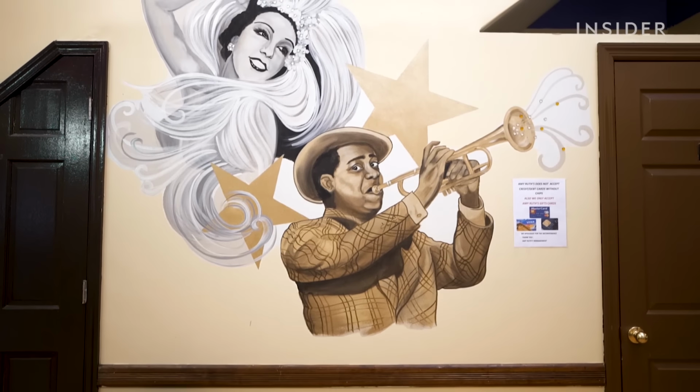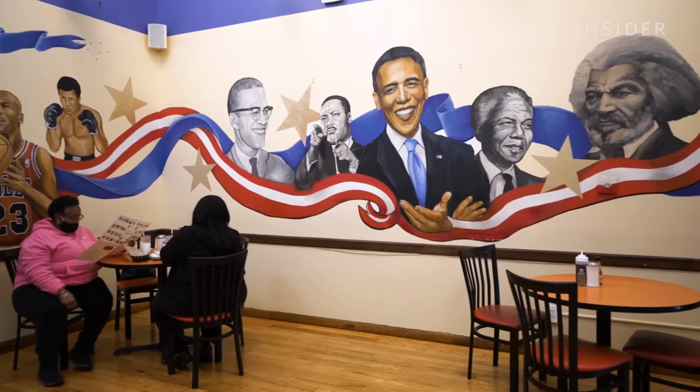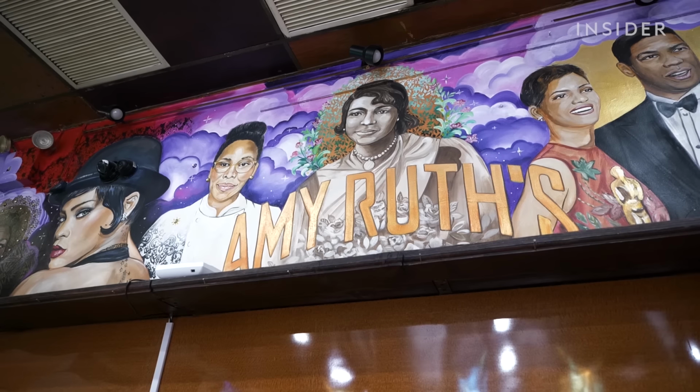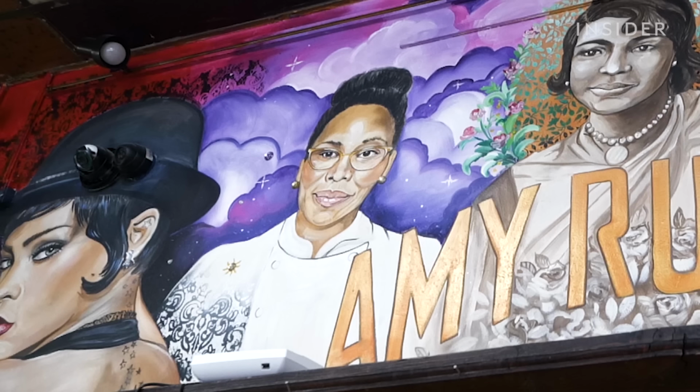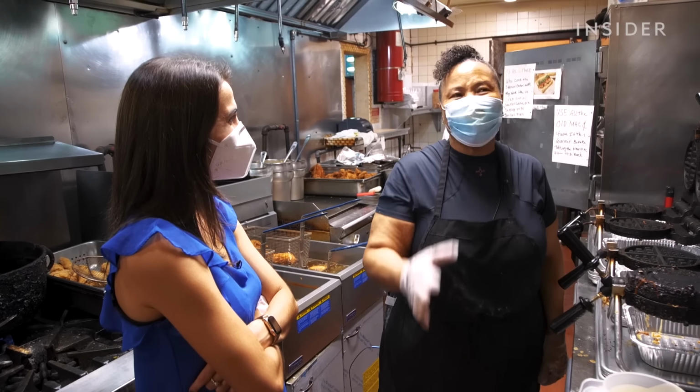Like the names on the menu, the tributes continue with paintings of prominent black figures on the restaurant's walls. And if you look close enough, you'll find Sister Jeanette up there with them, the soul behind this soul food restaurant. I can't be anything else but fun and kind and sweet and loving and caring.